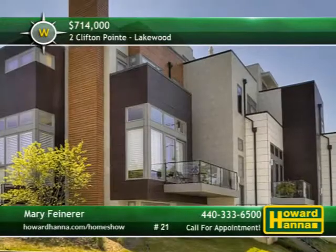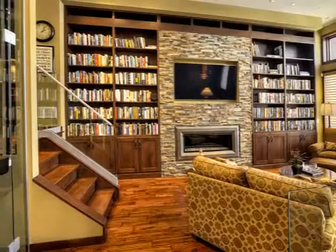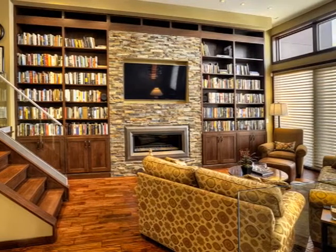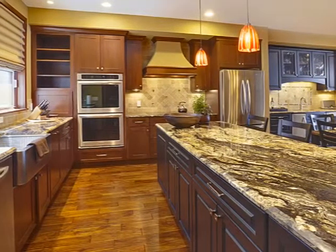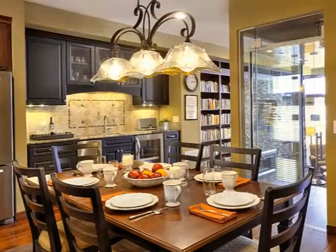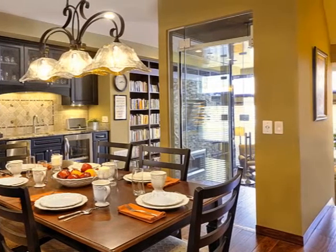The eco-friendly community of Clifton Point is home to this stunning 3-bedroom, 3.5 bath townhome in Lakewood. High-end finishes are present throughout the unit, such as fireplaces, built-in bookcases, and wide plank hardwood floors. Custom cabinetry supports granite countertops in the kitchen, which has been outfitted with stainless appliances. This unit presents the unique opportunity to enjoy luxury living with the benefit of a 10-year, 100% tax abatement.